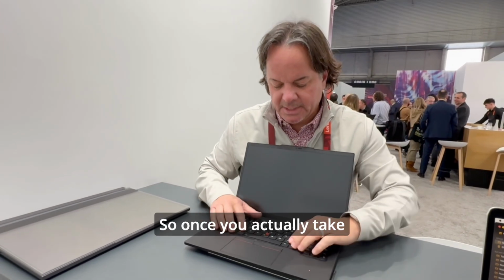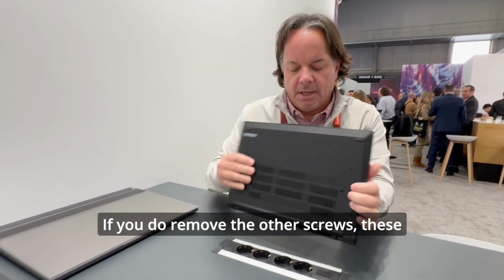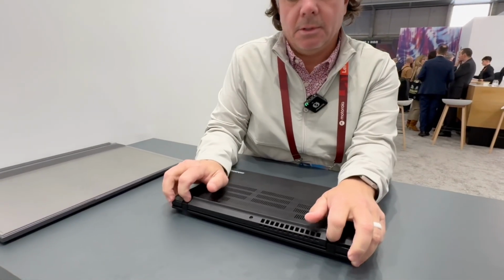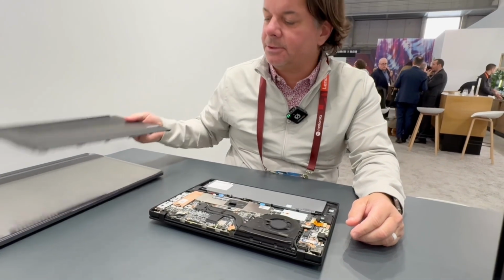So once you actually take out the rest of the screws, you can see how easily that goes back in. If you do remove the other screws, and these are all captive screws, so the screws don't fall out, they stay in place.